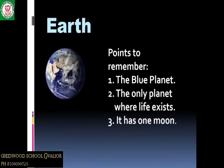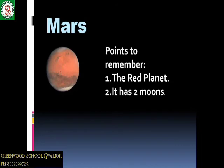The third planet is our Earth. Nearly 70% of the Earth's surface is covered with water, due to which the Earth is also called the blue planet. It is the only planet where life exists. Now let's move on to the next planet. It is Mars. It is also known as the red planet because of the presence of red soil and rocks. It has 2 moons.